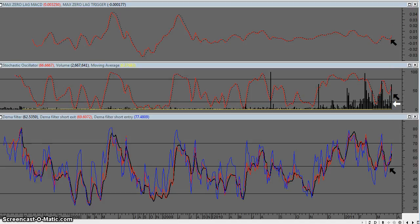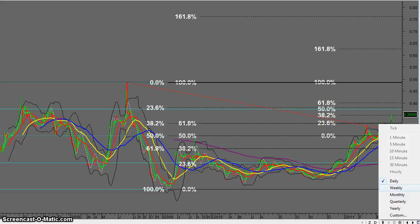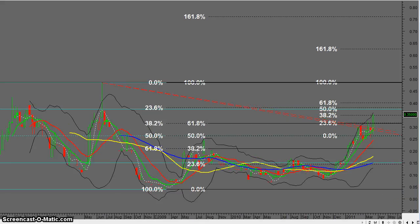Just going to go back and have a quick look at the weekly chart. What I've done here is, off the top on the weekly, I've used those two tops, and we've clearly broken out. Candles are looking very good. Weekly has more to go.